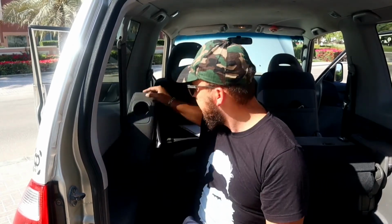The third thing that I would keep in this car is definitely the cup holders at the back, which you guys can see here. I hope you can. And the armrests also fold up and down.